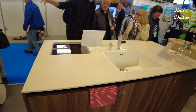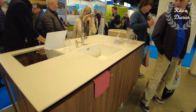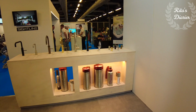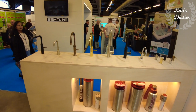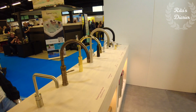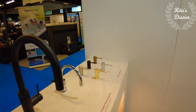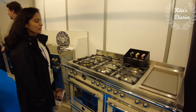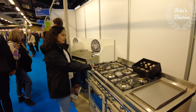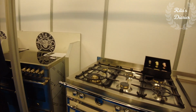Now towards this corner, you'll get to see some kitchen worktops, wash basins, and also different models of taps used. These compact cooking systems, which include the gas and also oven at the bottom, they look very attractive.